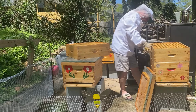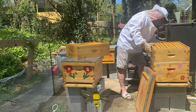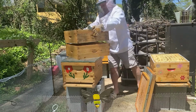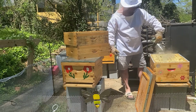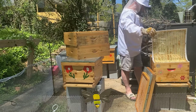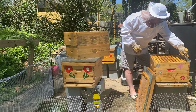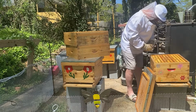Last time when I went into the brood chamber, there were so many bees that when I opened, taking the frames out, the bees were literally falling out of the frames. And as you can see, not many bees there at all. Yeah, there's nowhere near as many bees.